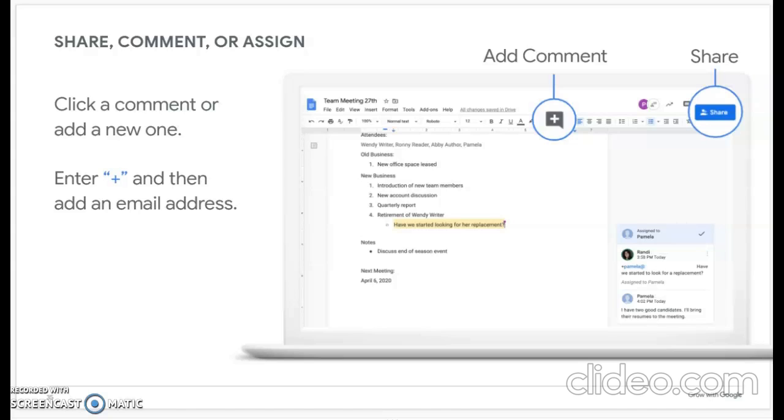Any resolved comments disappear from the sidebar of the actual file, but all the communication is stored in the comment area, which can be accessed through the small gray call-out box next to the larger blue Share button. This process works the same way in Google Sheets and Google Slides.